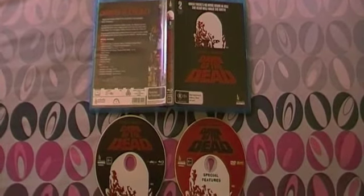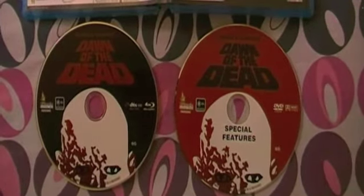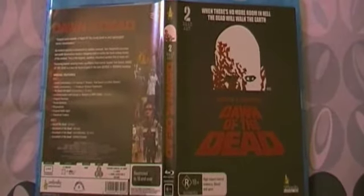Amazing cover art. This one's a 2-disc set, comes with Blu-ray and the DVD with the special features, and great artwork all round. Really like the cover. This is a fantastic movie. It actually took me a couple of viewings to really get into this film, but it's such an amazing zombie movie. And in terms of a zombie storyline, you're really not going to get any better than this one.